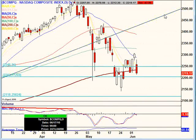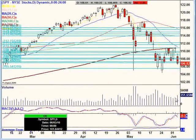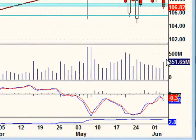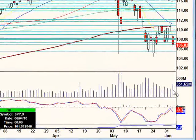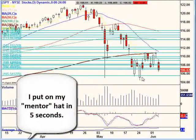And you know what, while we're here, let's take a look at the Spiders also. Look at this volume. See the volume spike that we got today on the sell-off? That tells me something. Especially on a Friday, you should not have volume this strong on a short week like we had this week because of Memorial Day. And this much volume on a Friday looks really weak to me. But we're at some major support areas. I think we'll probably find some support and finally go bullish.